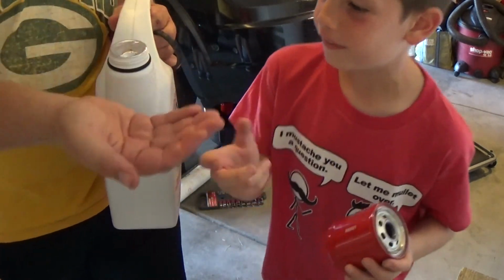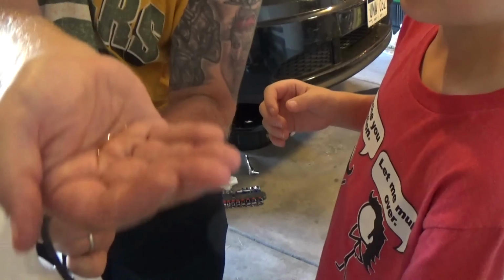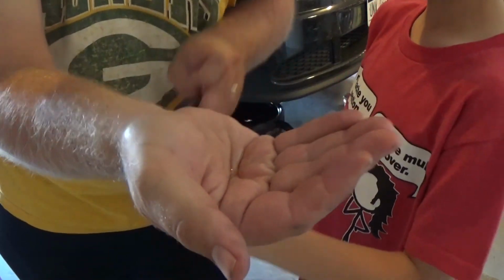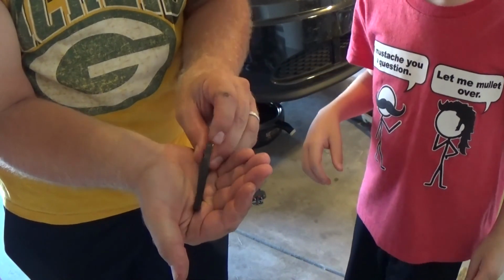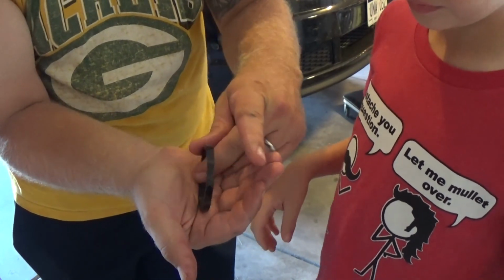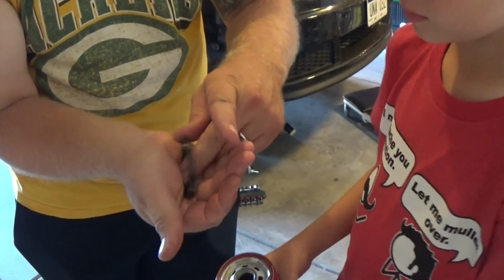Now what do we do? With a clean hand. Yeah, we take a little bit of oil in our hand, just like that. See? Just that little bit right there, just enough to kind of sauce up the inside of your palm. And then you're going to take your gasket and spin it. What we're trying to do is get a good coat of oil all over that gasket. So you want to get the inside of the gasket and the outside of the gasket.